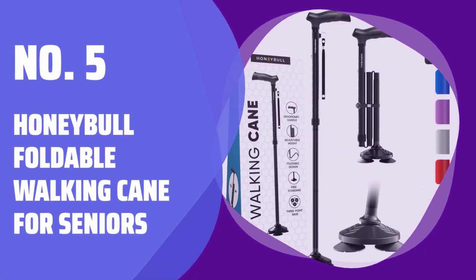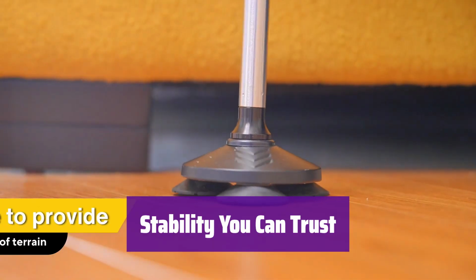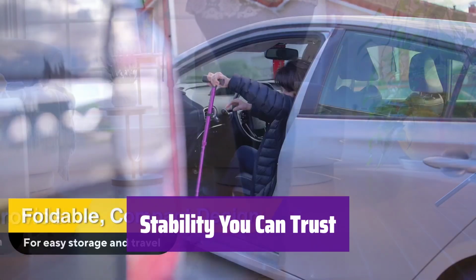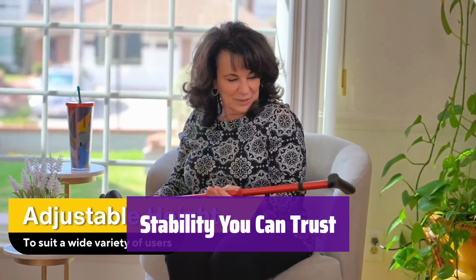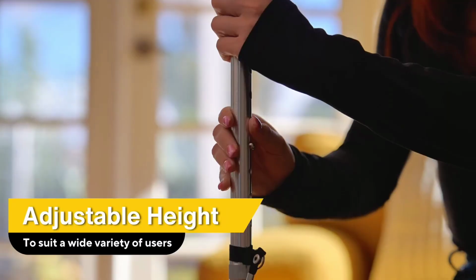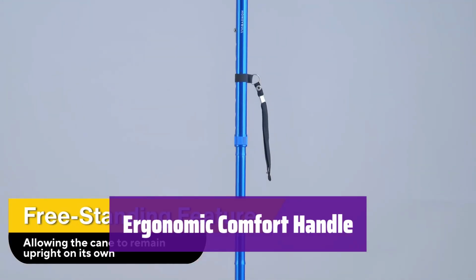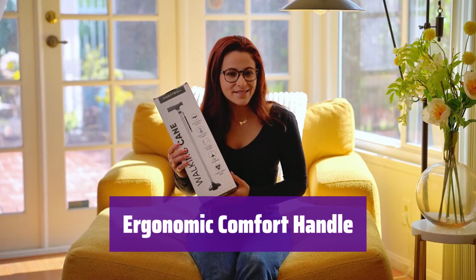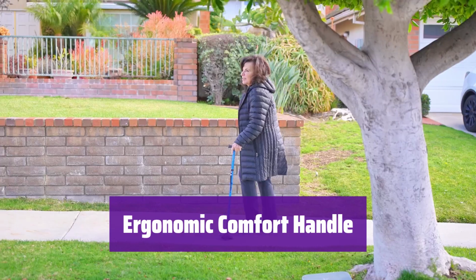Number 5. HoneyBull Foldable Walking Cane for Seniors. Introducing the HoneyBull Walking Cane, designed for ultimate stability. It features a pivot-based tip, allowing it to stand on its own, providing support whenever you need it. The ergonomic handle provides a soft, secure grip, reducing hand fatigue. This lightweight cane offers lasting comfort and control, perfect for long walks.